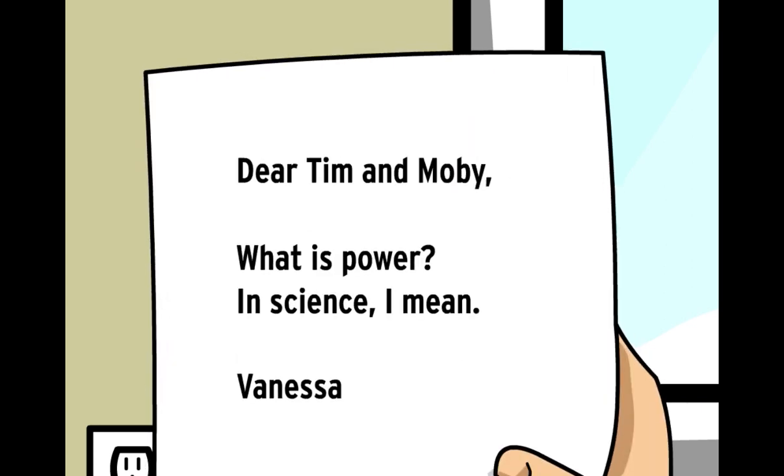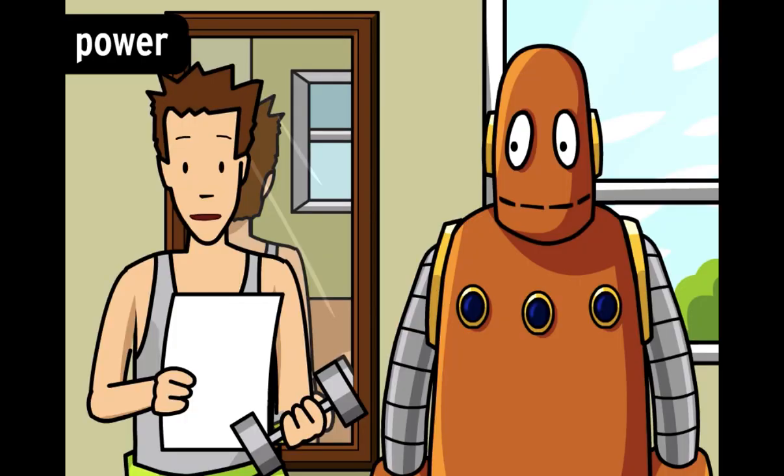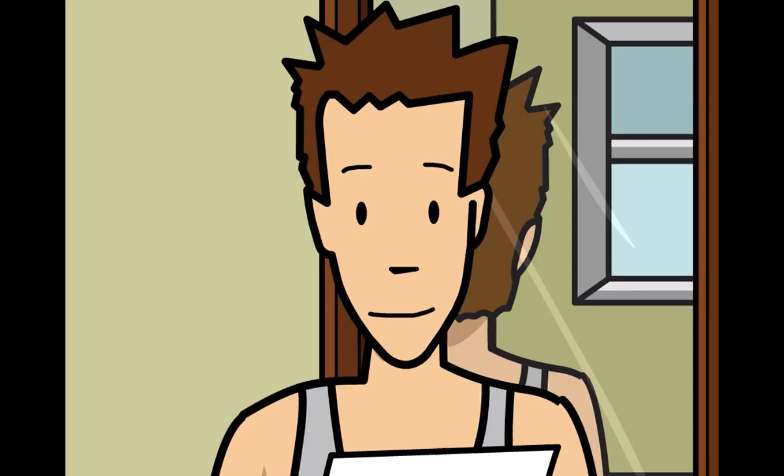Dear Tim and Moby, what is power? In science, I mean. From Vanessa. Power can mean a lot of things. But in physics, power is a measure of how quickly work is done. In science, simple words like power and work have different meanings than they do in ordinary language.